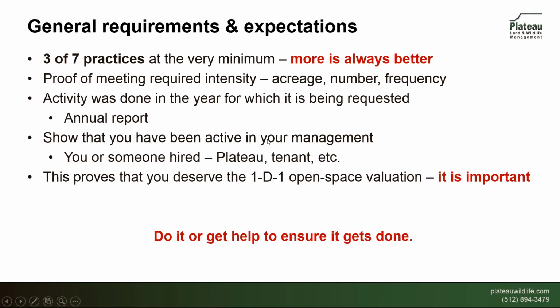So this is just showing that you are actively managing, or if Plateau's doing it or your tenant, whoever you may have hired, just make sure you have documentation, you can prove it. We had Fort Bend County that we talked to the other day, and they made a statement that kind of stuck with me and said, you want to be able to prove or convict yourself of being in wildlife management in the court of law. So just make sure that if someone ever questioned whether you're in wildlife or not, you want to have enough proof to go ahead and convict yourself and find yourself guilty of being in it. So just something to keep in mind.